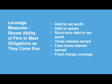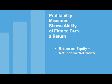So if we're moving on, leverage measures, we're looking at the ability of a firm to meet obligations as they come due. And some of these ratios are like debt to net worth, debt to assets, times interest earned, etc. Profitability measures are showing the ability of a business to earn a return, like return on equity, net income over net worth, and a few others.